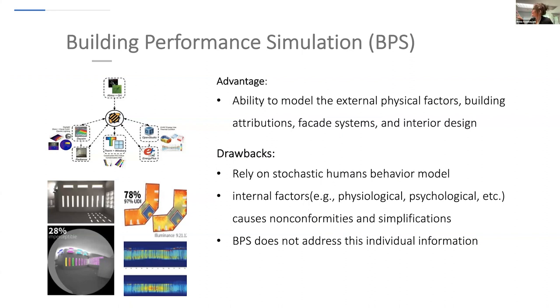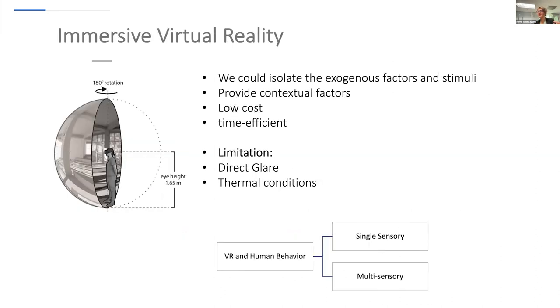Building performance simulation, you are all familiar with BPS, has drawbacks: the models we are building really look at physical factors, the building attributes and the interior design. We are not taking into account any of the occupants. The new way of doing that is including human behavior in the design stage.